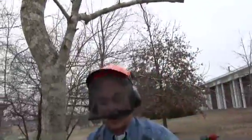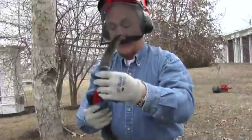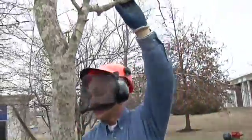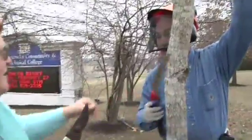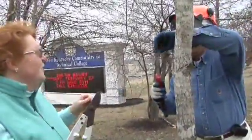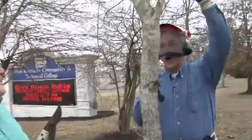And there are all kinds of pruning saws, and this is really a good one because it folds up like that. You want to make sure that it is locked before you start using it, though, so that it doesn't collapse on you. Because if it collapses on you, it can cut your fingers off even.